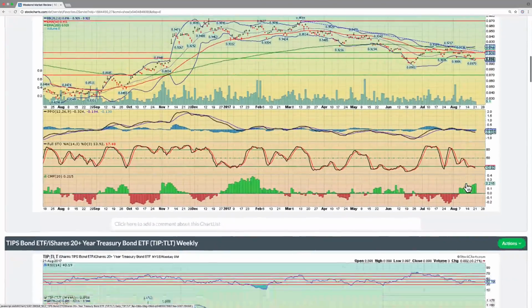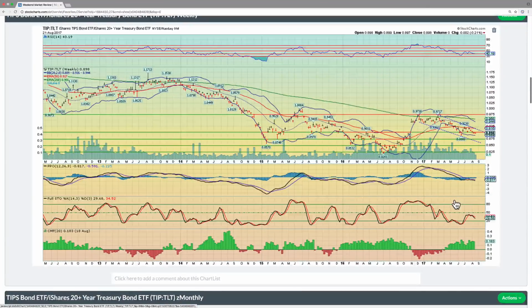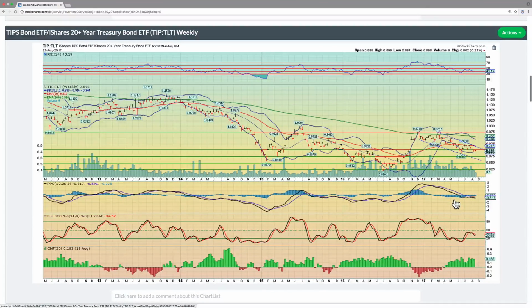Very quickly, the TIPS to 20-year Treasury bond ratio. This basically is a sign of how inflation's doing, and you want to see this breaking out to the upside if you believe that the market has long-term inflationary potential. This is a bullish flag, so this coincides with rates going higher as they started doing, as we saw in the 10-year Treasury yield chart earlier in this video.